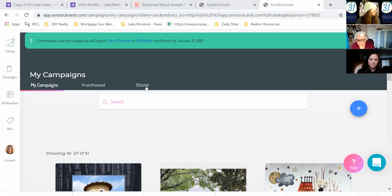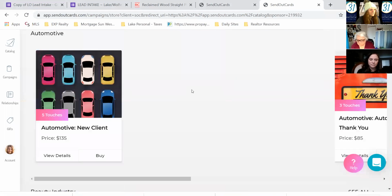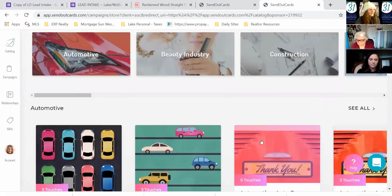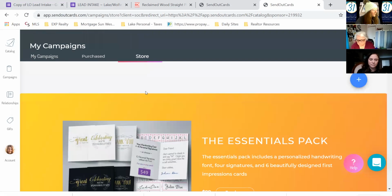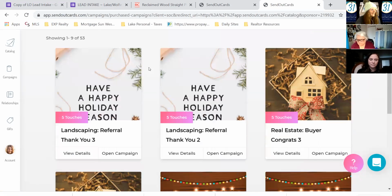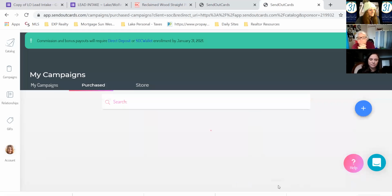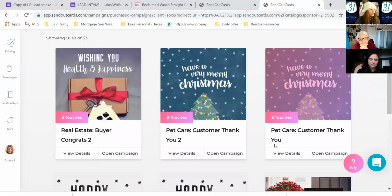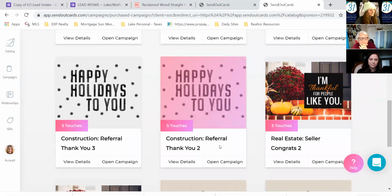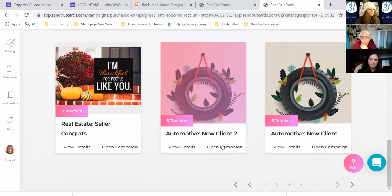So I have gone into the store. I've either purchased them or I've gotten them free because I have the system upgrade. I'm now going to go in under my purchased column. And now I have all of these campaigns all showing up. And I want to use them to set up a campaign for my clients, my sphere, my network.